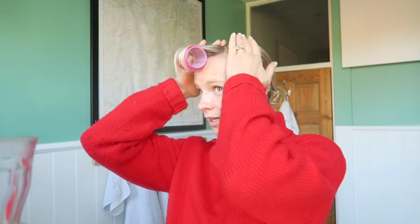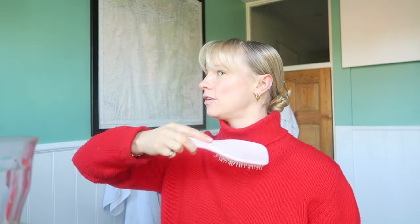That was so easy. And then I just take the curl out, and when you first take it out, it's crazy. Obviously I'm not gonna wear my hair like that, but once you brush it out, this is still a bit voluminous. I think it's because I washed my fringe, but basically it should start to sit a bit nicer. I try and do this in advance to when I'm actually gonna be going out or want my hair to look nice.